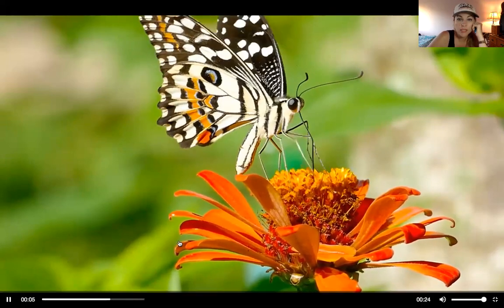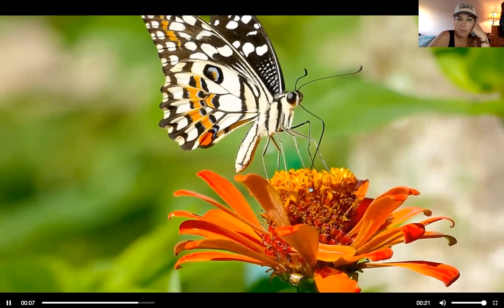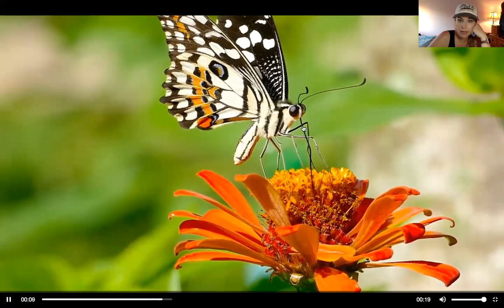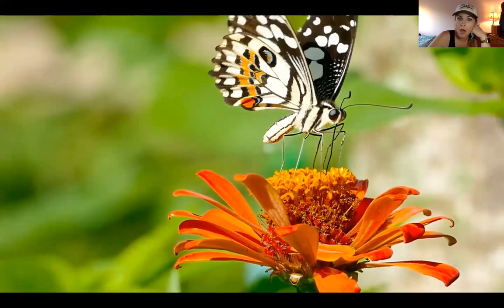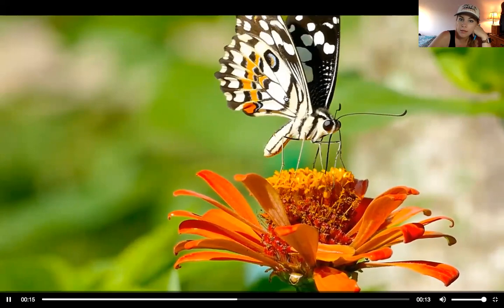So there's no sound to this video. It usually doesn't have one for the phenomenon, but look right here. There's a butterfly. It's got this long thing pointing into the flower. What do you think it's doing? And then look at the wings. Look at the designs, okay?